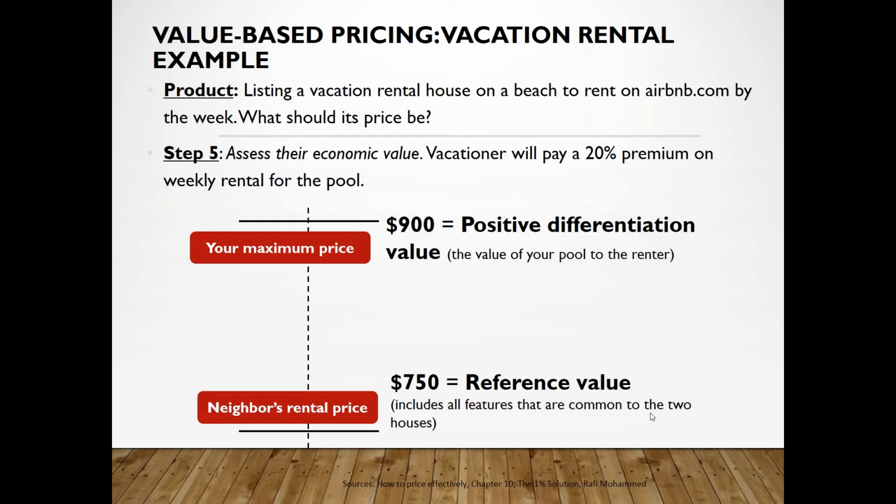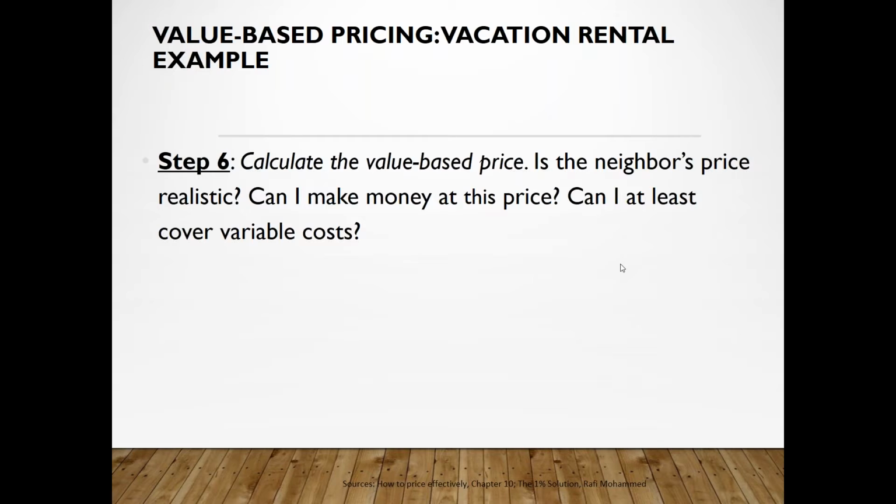And in this example, it turns out that the vacationer will pay a 20% premium on the weekly rental for the pool. So it turns out that your neighbor is charging $750, which is the reference value for your price. And this includes all the features that are common to your house and your neighbor's house, and a 20% premium, which is $150 more for the pool. So that leads to a $900 positive differentiation value. So with the value pricing method, the $900 is the maximum price that you can charge for a week's rental in this particular example of this beach house.